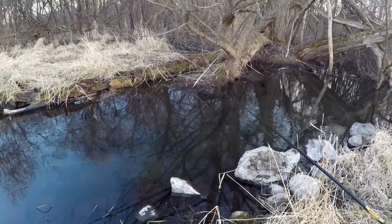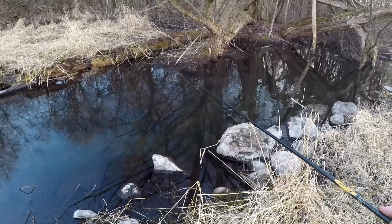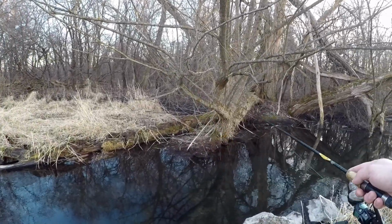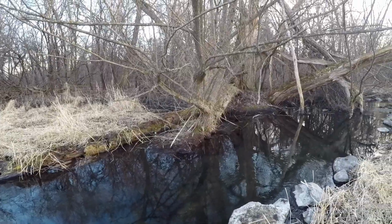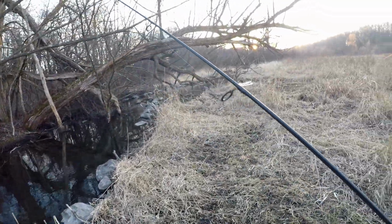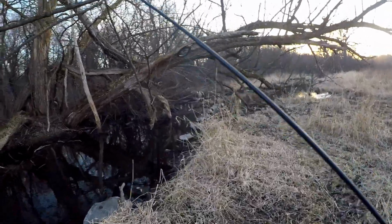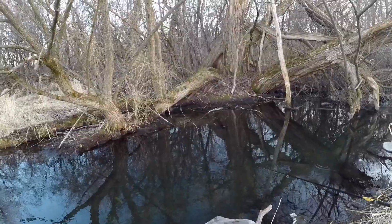Last year when I was fishing here, I found that these fish would grab the spinner if I was just jigging it down right in front of me, like vertical jigging, which is in another video here on YouTube that I posted. But sometimes you don't even have to cast it and reel it. You can just jig it right in front of you and they'll come out of the rocks and grab it, or out of the logs and the wood.